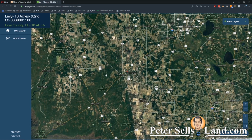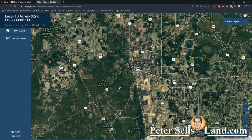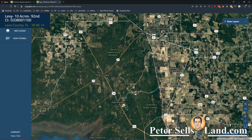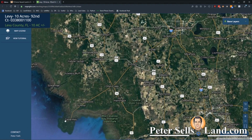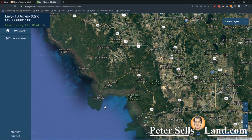You've got beautiful preserves right here. There's Devil's Hammock Wildlife Area. There's State Forest down here. Got Gulf Hammock. So much wildlife, so many trails, lots of beautiful environments to go for recreation. And one of my personal favorites, Cedar Key. So you have a long day at the mall, you come back, you drop off all of your clothes or whatever you bought, maybe take a nap for a little while, and you head out another 40 minutes to Cedar Key to watch the sunset. Or eat at one of the incredible restaurants that are right on the water out there.